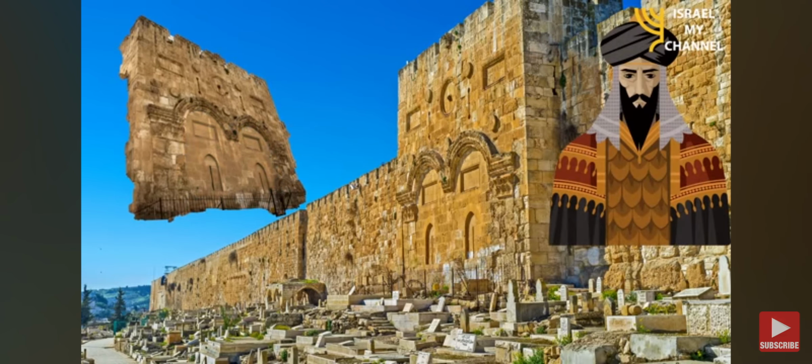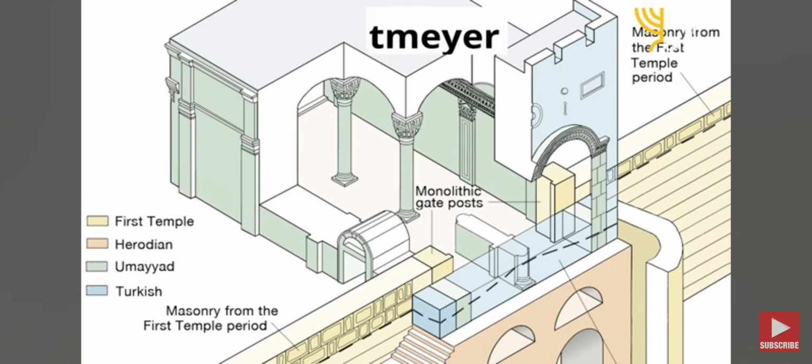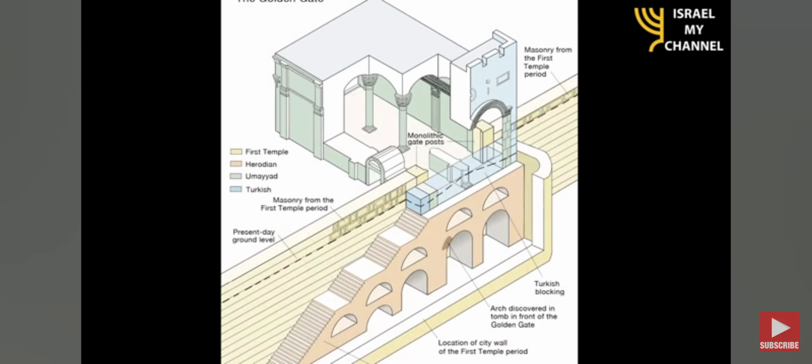The gate itself is a mosaic of history, and some parts of it go back to the First Temple period. The front of the gate, and this is what we see when we look at it today, is from the Turkish times, but beneath it there are some parts that are from the First and Second Temple period. On this drawing done by Lynn Rittmeyer, you can see a staircase. It is in orange. This is from the Herodian times.